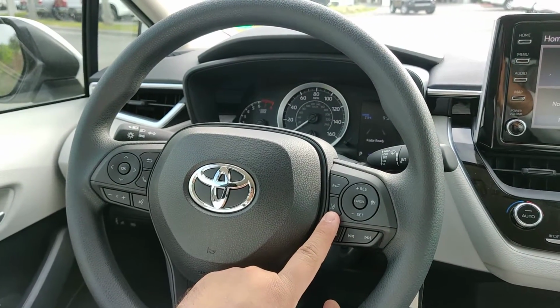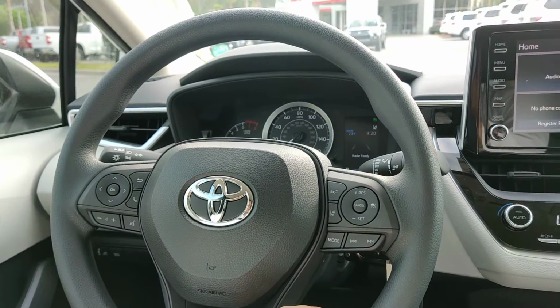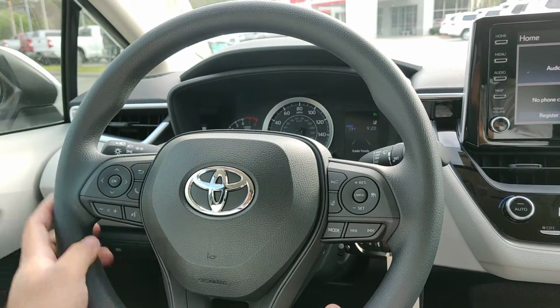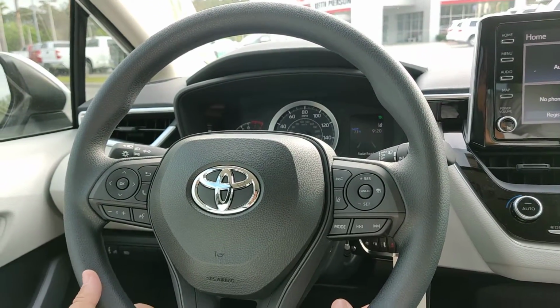So when you have this on and you do not have your dynamic radar cruise control turned on, it works as your lane departure alert with steering assist. There's a camera sensor and the radar sensor. They will actually alert you if you're going outside the lanes at speeds above 32 miles an hour.